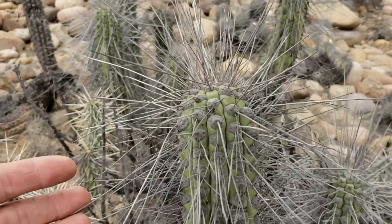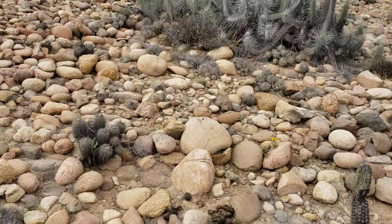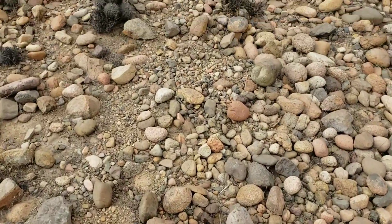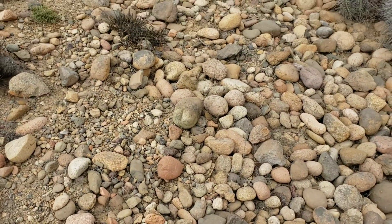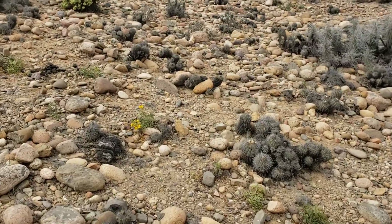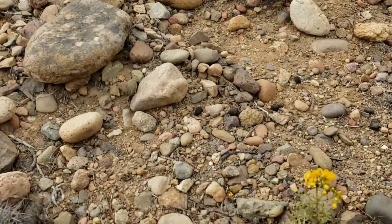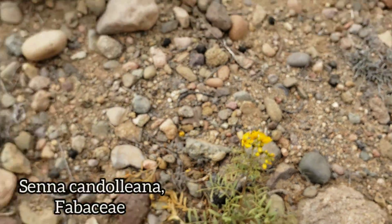Got the Eulychnia still with the velvety areoles. And an interesting plant I want to show you if I can find it again. Now this one, when I first seen it, I thought that it was a, obviously this is probably old ocean front. See how nicely tumbled these rocks are? And they're everywhere. Unless it was a very large, wide river, it seems like this is probably the ocean front. There's that senna again. Speaking of Caesalpinoid flowers of the pea family.